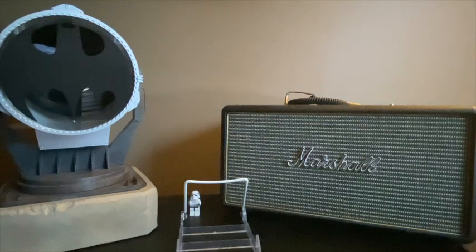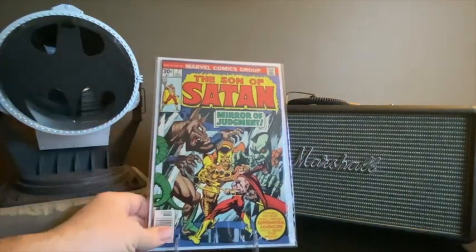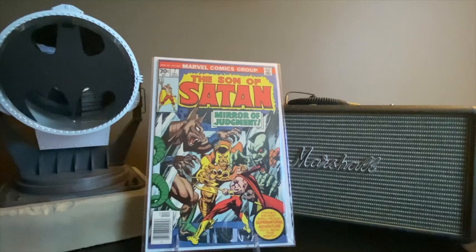As I mentioned in the previous video, I picked up Son of Satan number 1, and it was one of the last two that I needed. I got the final book that I needed of the series, which is not very many books. I think it's like 8 or 9. So this is Son of Satan number 7.